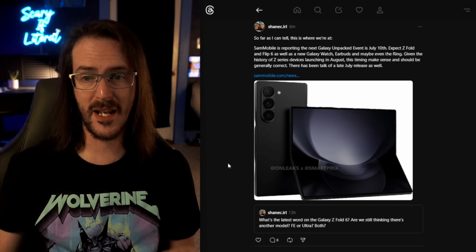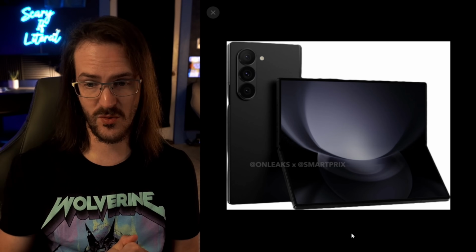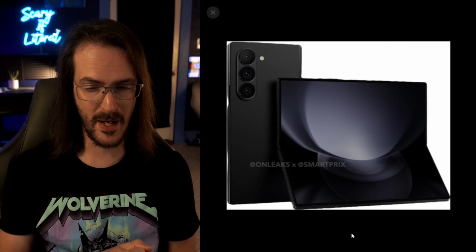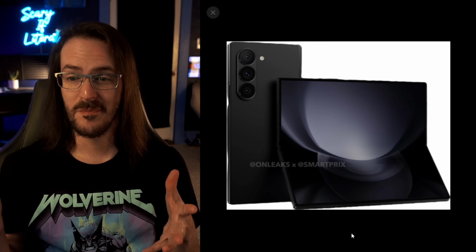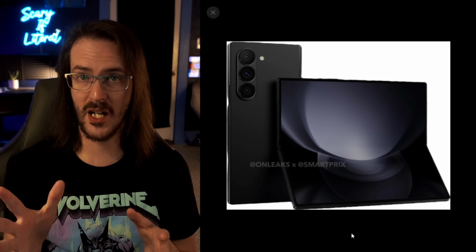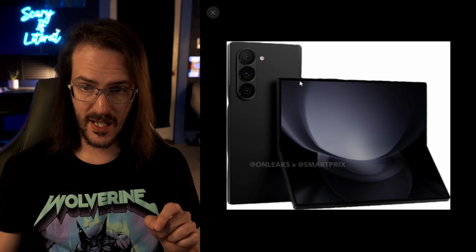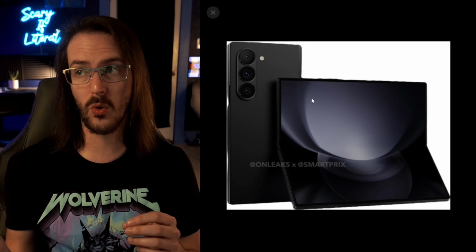I do want to quickly show you, though, that we do have CAD-based renders of the Z Fold 6 device as well to look at. This is from OnLeaks via SmartPre, or maybe I should say SmartPre via OnLeaks, and you may notice there's not a whole lot changing about this device compared to the Z Fold 5. There are a few notable changes. It is more squared off, right? So instead of being rounded, it is adopting the sort of square look of the S24 Ultra.